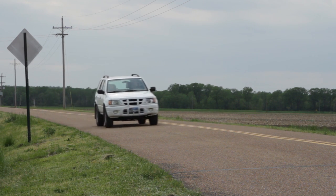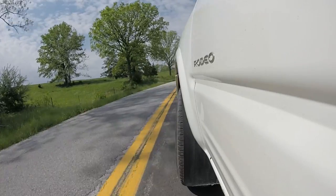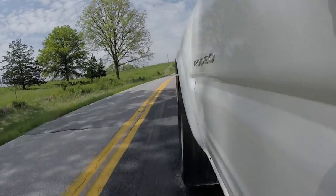Now, the engine, up front we've got a 3.2-liter V6, making about 205 horsepower. The V6 does a good job of getting this thing up and going. It doesn't feel slow, but it's certainly not quick. 0 to 60 comes somewhere about 9 to 10 seconds-ish. It doesn't really matter. It's an SUV.